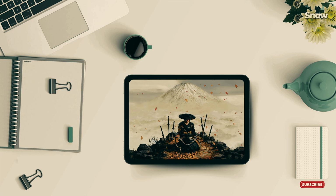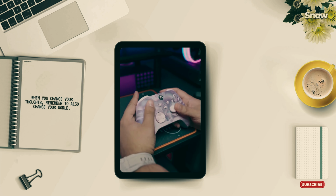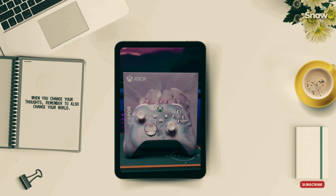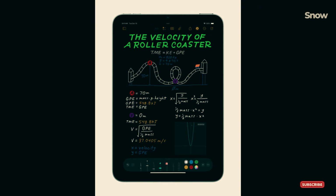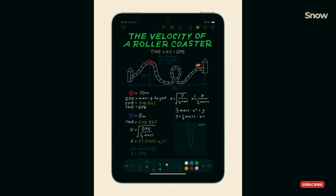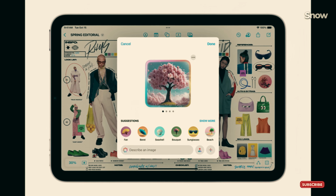Now, let's address the elephant in the room, the dreaded jelly scrolling issue from the iPad Mini 6. You know, that weird screen glitch where one side refreshes faster than the other? Yeah, Apple finally addressed it. No more wobbling text when you scroll through your Instagram feed in portrait mode.